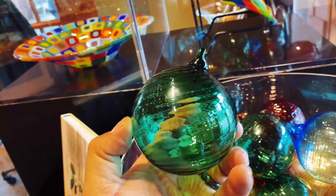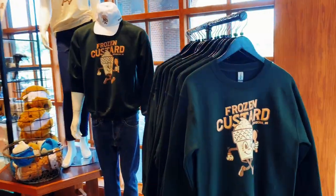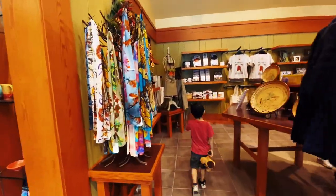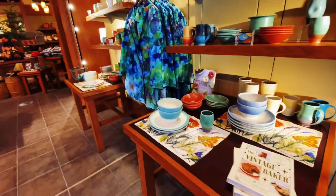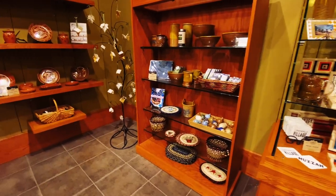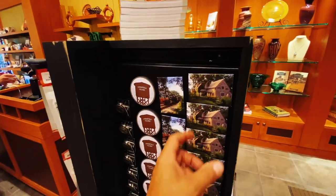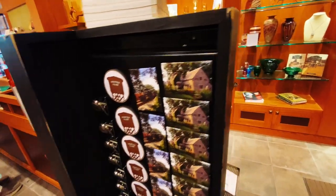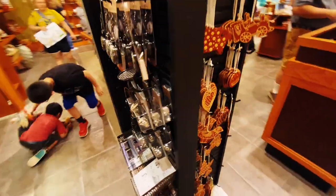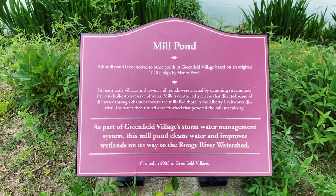These are what they're making in the glass blowing place. That's awesome. Rose and custard sounds delicious. Got little carrots in the apron. Black candy. And fudge. Doesn't say where it is. Mill pond.